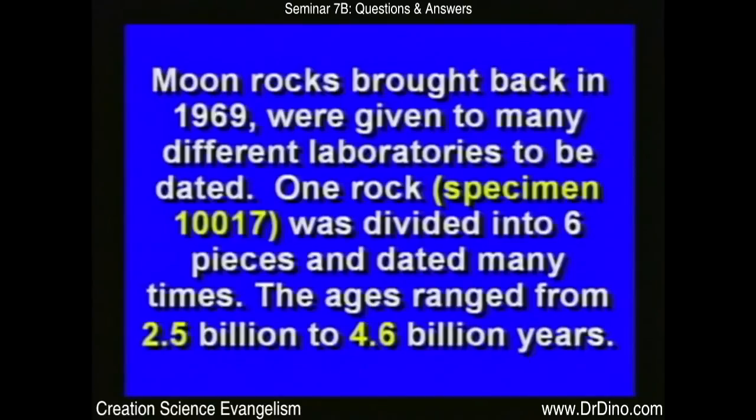I talked to James P. Dawson. He's going to be on our radio program tonight, actually, Jonathan. He's supposed to call in. James Dawson was one of the guys working on dating the moon rocks. They brought back moon rocks, gave them to his laboratory, and said, how old is the moon rock? He took specimen number 10017, divided it into 6 pieces, and tested it many, many times. How old is it? They got numbers ranging from 2.5 billion to 4.6 billion.